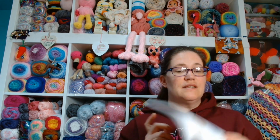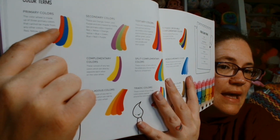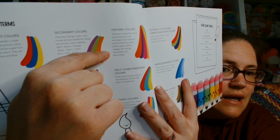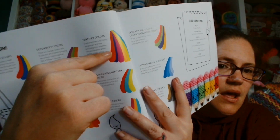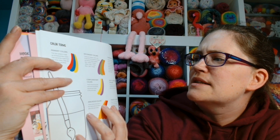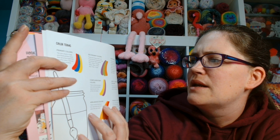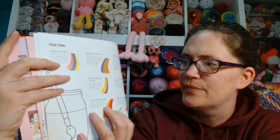Then she goes into colour terms. So here we have the primary colours, red, blue and yellow. We have the secondary colours, purple, green and orange. We have tertiary colours. Now, tertiary colours are created by mixing one primary and one secondary colour together and include blue-green, yellow-green, yellow-orange, red-purple and blue-purple.